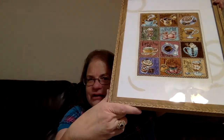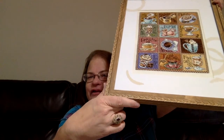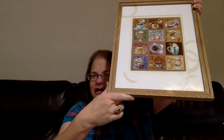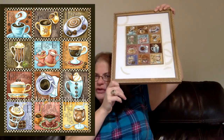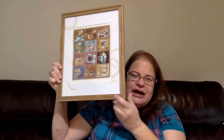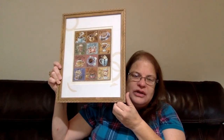I'm trying to keep the glare off for you. My overhead lighting has a different idea, but this is my FFO of Coffee Break by Krista Hamrick. And as you can see, I tried to mimic the colors that she used in her poster. The great thing about the colors in the poster and the colors here is that I chose colors that were already available in the chart.